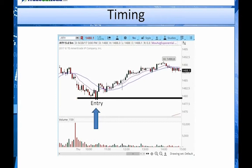This is where it happened. It is a 180 rotation. Guess when it happened? Yesterday, guys. Yesterday at 3 o'clock.